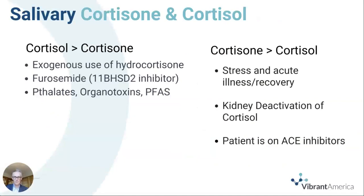Now, why would they be different? Well, if your cortisol is much higher than your cortisone, one, it can be just from very, very high stress. Maybe somebody woke up on the wrong side of the bed. Maybe they had too much caffeine. That could happen. Also, exogenous use of hydrocortisone.